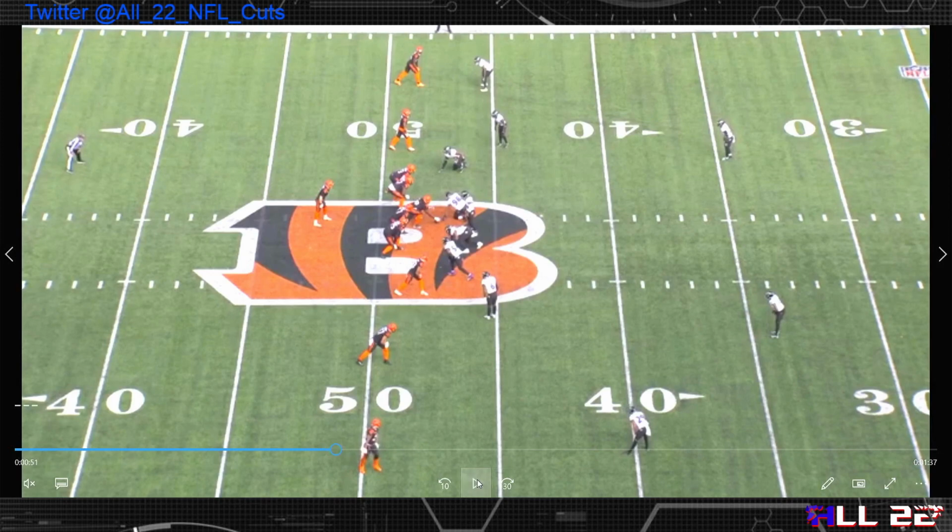Okay, second empty formation play by the Bengals. I believe you have Ja'Marr Chase here, and once again, I think you have Higgins here. And the Ravens, for whatever reason, continue to bring this blitz. I said in the reaction video they did it 3 times, and I found 2 of them. I couldn't find the third one, but I know it's there.